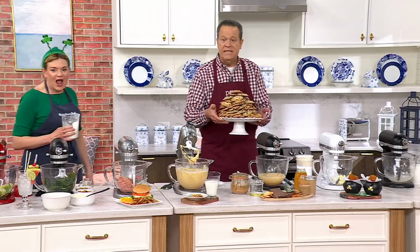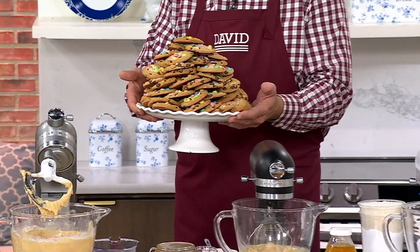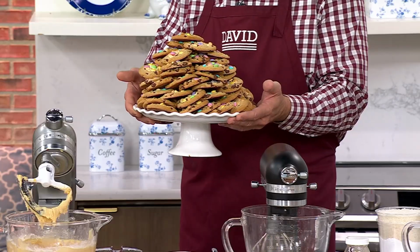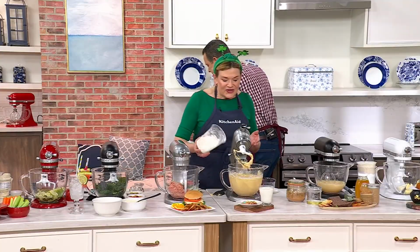Look at that. It makes this many cookies. One batch. In one batch. That's amazing. That's 5 dozen? Exactly. And it's heavy too. I better put it down before I drop it. All right, or before they slide off.